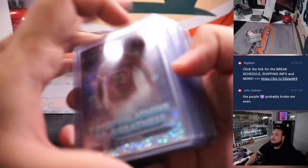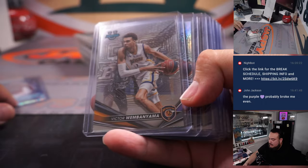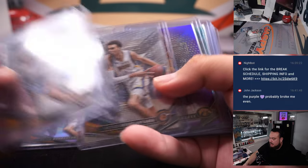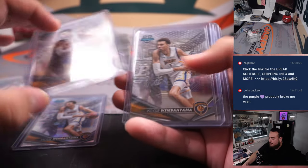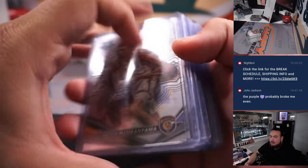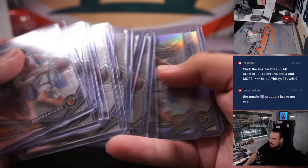Alright, well, let's just start with some of these. So these were kind of like little short prints here. Constellations of Greatness, G.G. Jackson. A lot of Wembanyamas, one refractor, 1, 2, 3, 4 base. Another constellations there. 5, 6, 7 base. Caitlin Clark colors here, which is really nice. Another refractor there, a couple more base there, and then we hit a Wembanyama purple. So all in all, I know it does add up. So not too bad here. A ton of base, a couple of refractors, and one color.